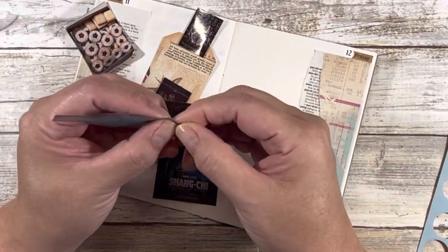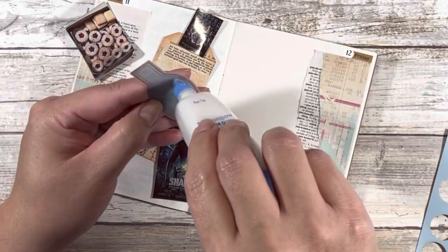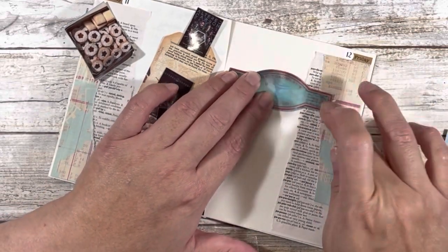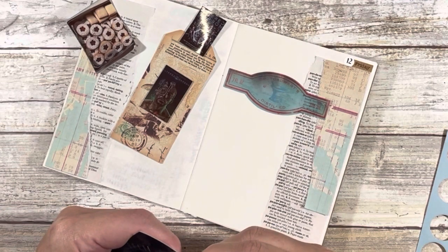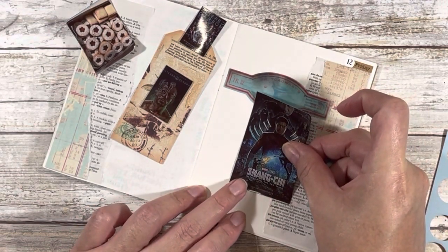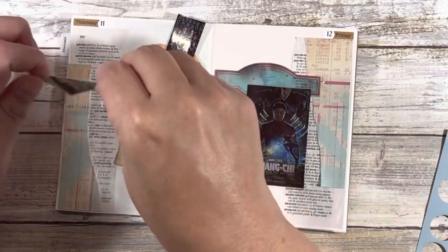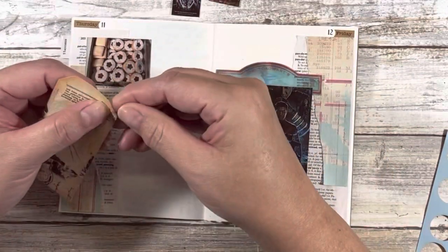And I don't think this is a sticker. No, I think it's just a piece of vellum. I don't know if it will stick with glue, but that's what we're going to try. That's down. That's down. I believe this is a sticker, just considering the thickness of it.